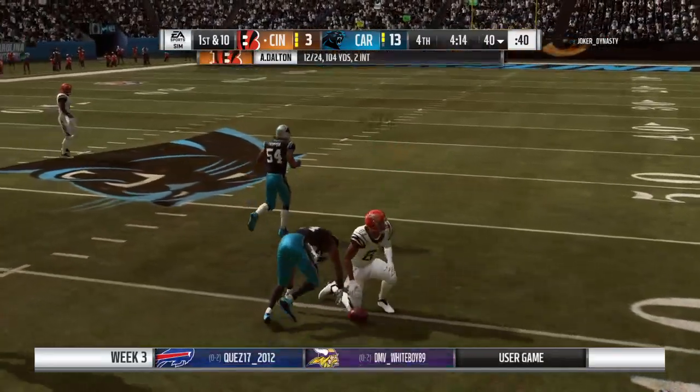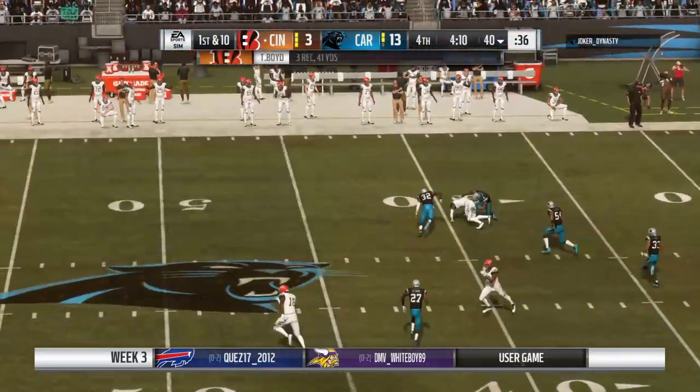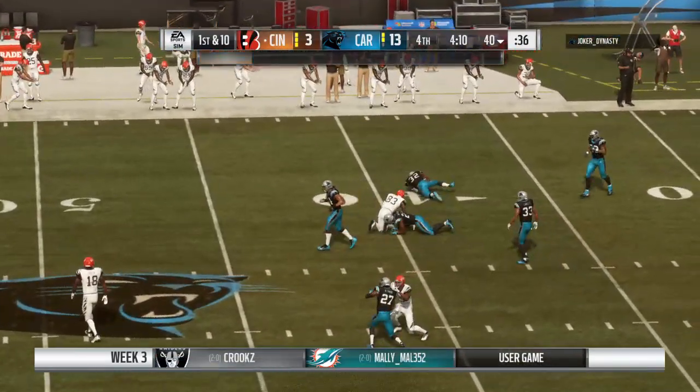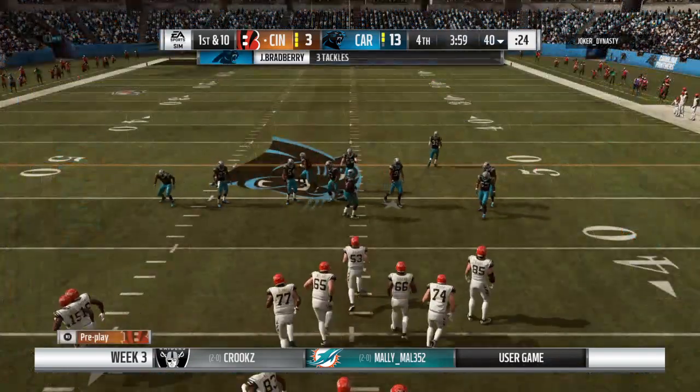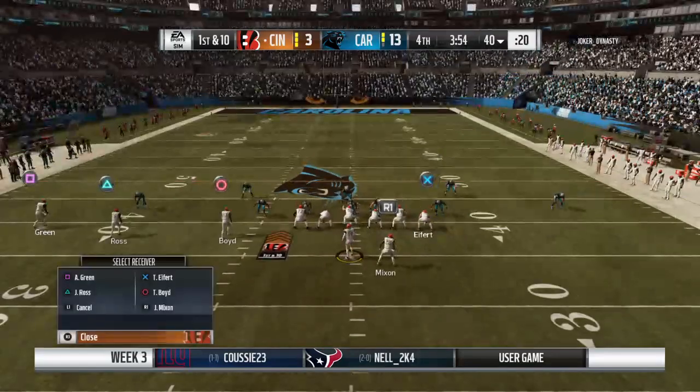And he finds a man on a crossing route. And he gets this one all the way up to the 40-yard line. 23 yards on the play. Clock running, under 4 to play now as they come up on 1st and 10.